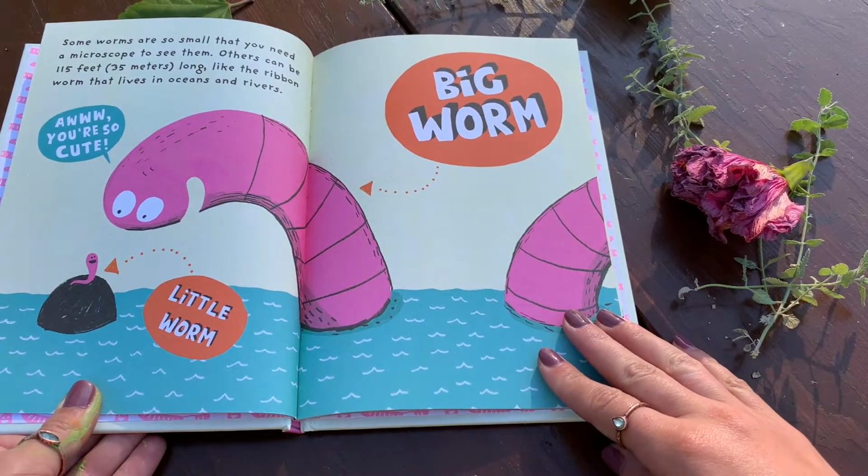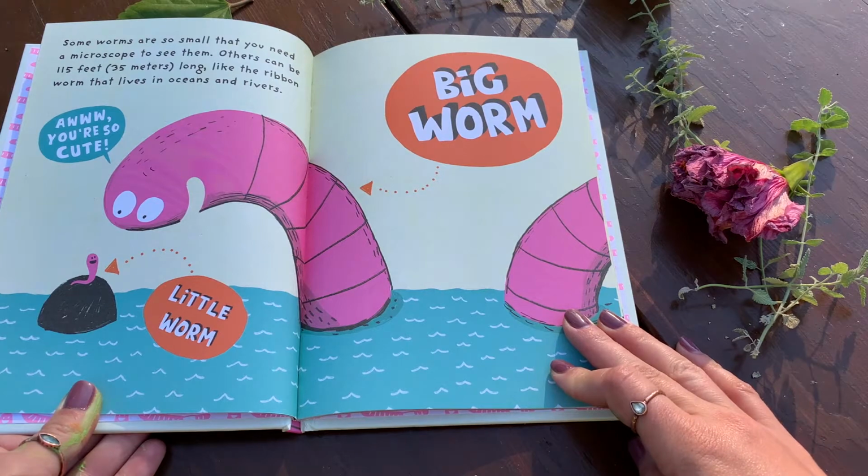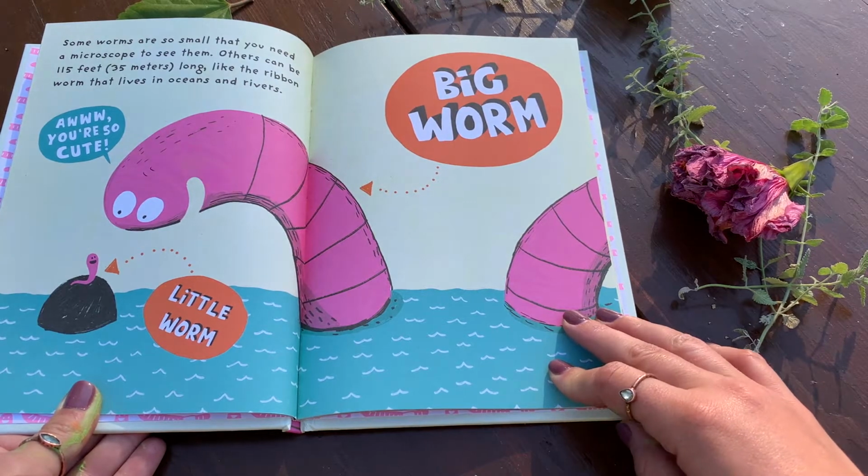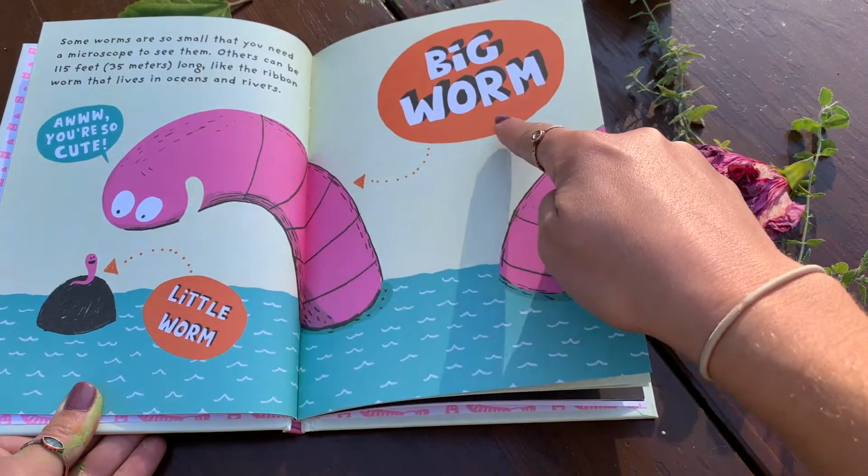Some worms are so small that you need a microscope to see them. Others can be 115 feet long, like the ribbon worm that lives in oceans and rivers. Aw, you're so cute. Little worm, big worm.